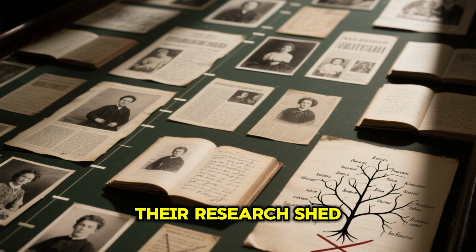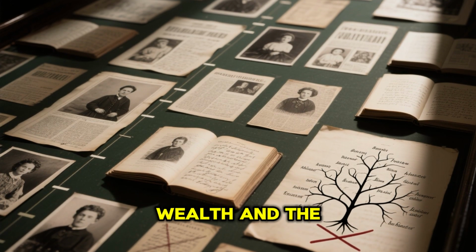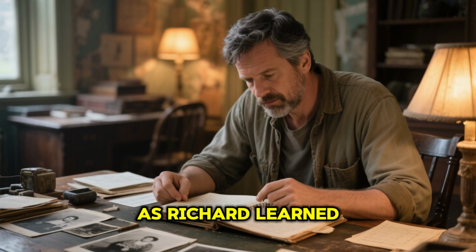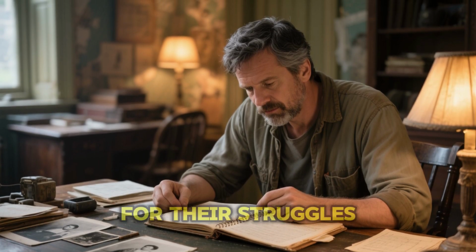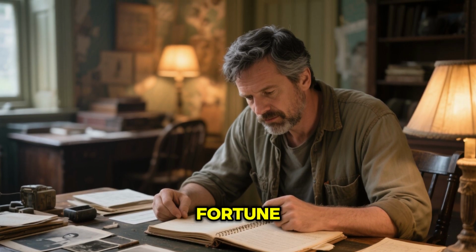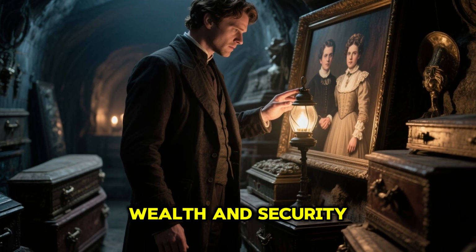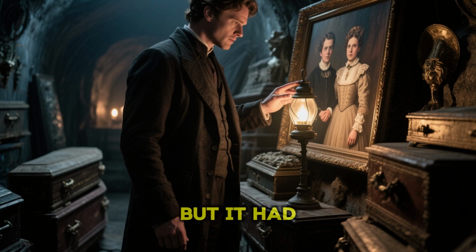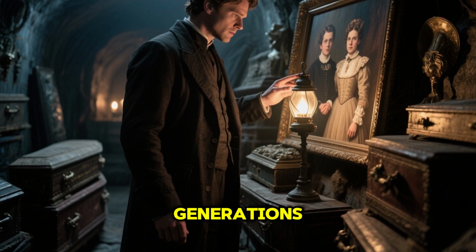Their research shed light on the family's origins, their rise to wealth, and the secrets they had taken to their grave. As Richard learned more about the family, he developed a sense of empathy for their struggles and the lengths they had gone to protect their fortune. He realized that their obsession with wealth and security had driven them to extreme measures, but it had also resulted in a legacy that had endured for generations.